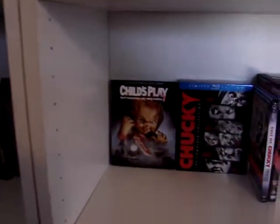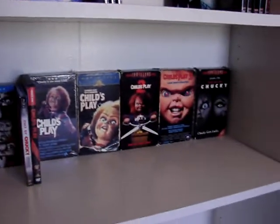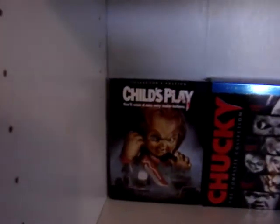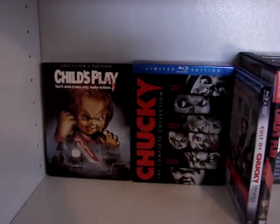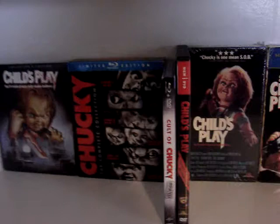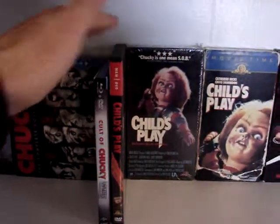This is my Child's Play shelf. Child's Play is one of my favorite horror franchises, and I wanted it to have its own shelf in my room. So, you got the Scream Factory release of Child's Play right there. You got the Chucky, the complete collection Blu-ray set. You got Curse of Chucky on Blu-ray. I've got the 20th anniversary edition of Child's Play on DVD.